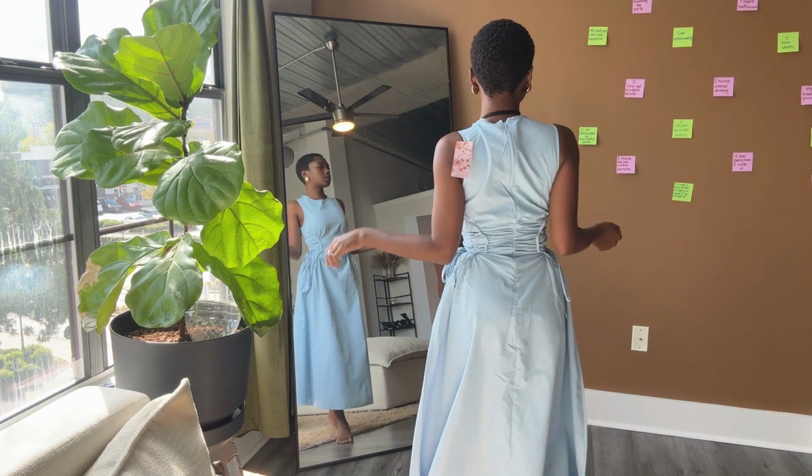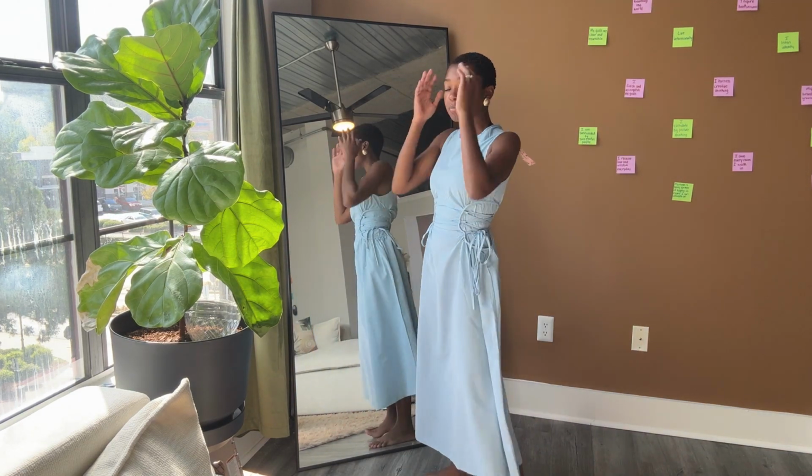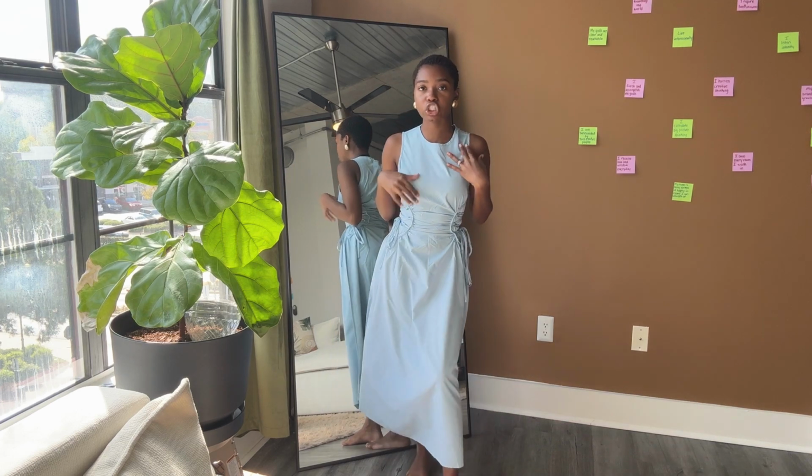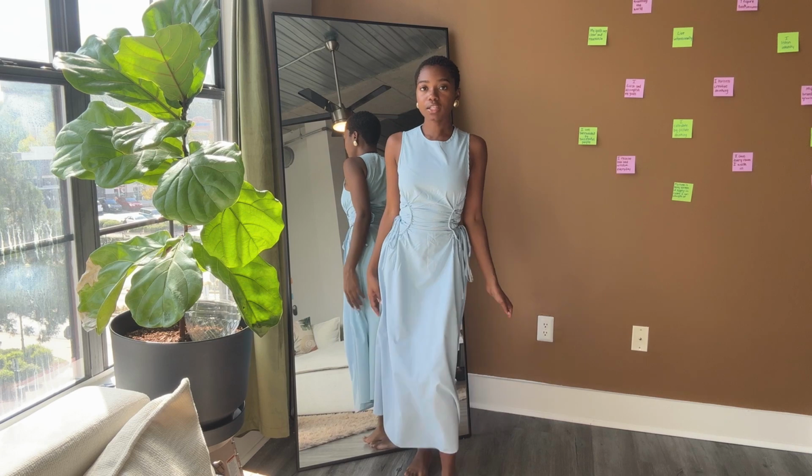Now, just because of how, I don't know, maybe it's just me, I probably would wear a nice, like, straight wig with this, or maybe even a little curly wig. Yeah, this is cute.